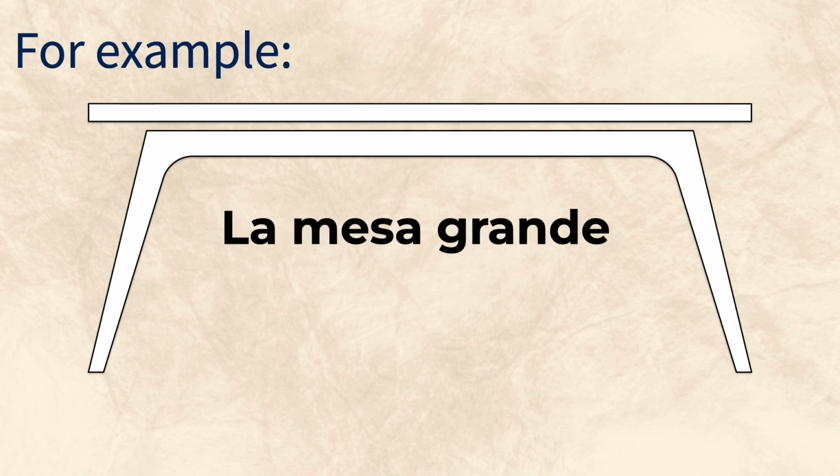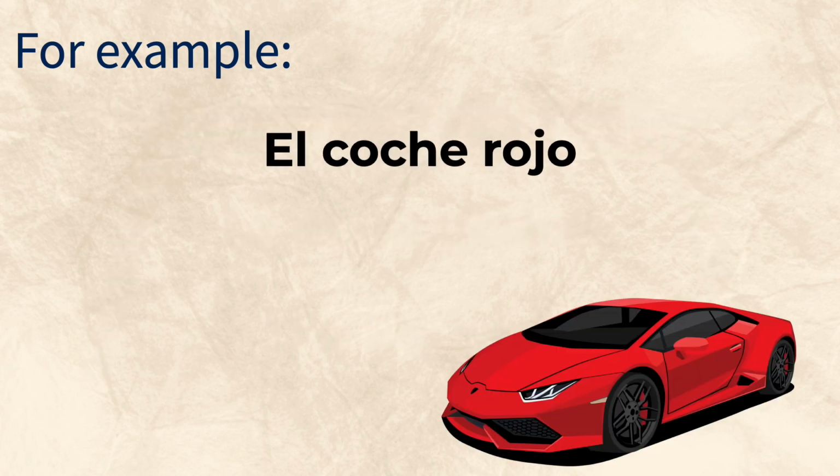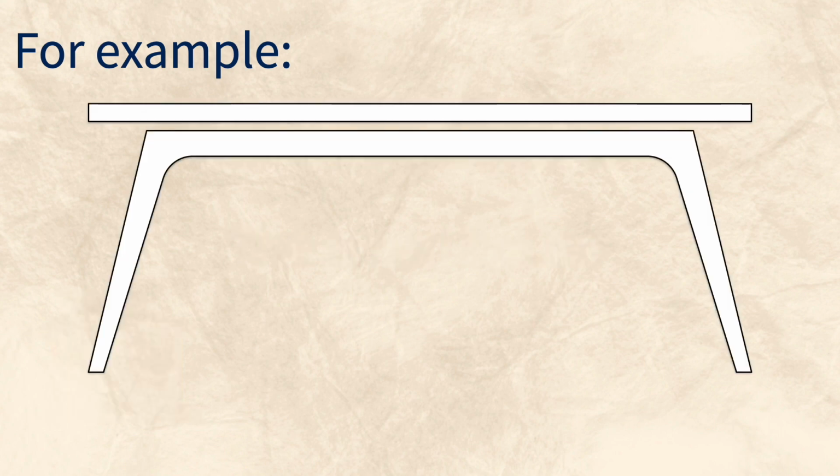La mesa grande, the big table. Grande comes after the noun, mesa. El coche rojo, the red car. La casa pequeña, the small house. But if we use the verb to be, the structure is very much the same as in English.